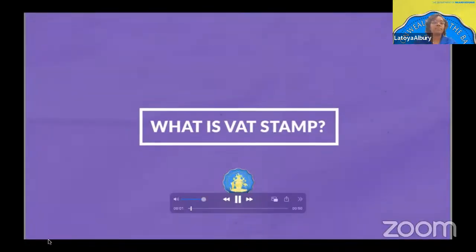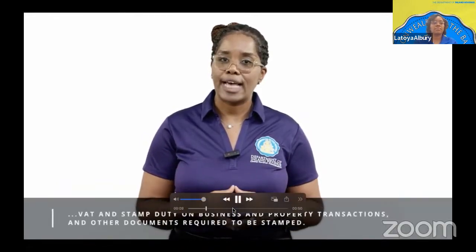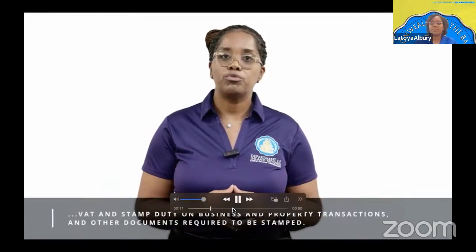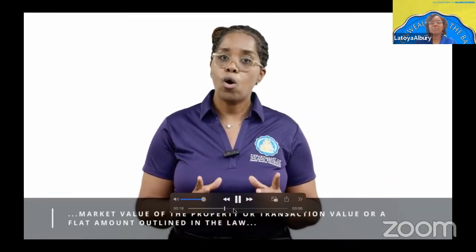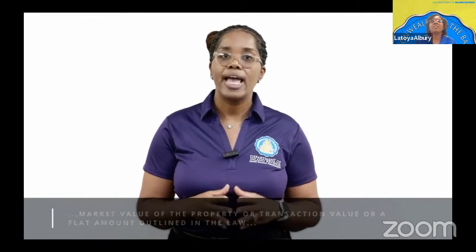What is VAT stamp? VAT stamp is the combination of VAT and stamp duty on businesses and property transactions, and other documents required to be stamped. The amount payable is calculated based on the market value of the property or transaction value or flat amount outlined in the law, and is collected by the VAT stamp unit of the Department of Inland Revenue. A stamp is affixed by the department to the documents upon submission after payment of any VAT or stamp duty due on the transaction.